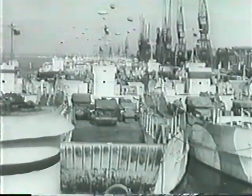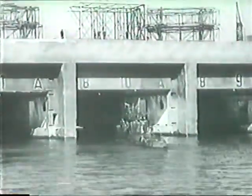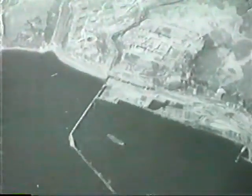At French Atlantic ports such as Brest, the Germans had built up well-protected submarine pens to shelter their U-boat fleet. Protected by up to 40 feet of reinforced concrete, these proved to be almost impregnable until they too were hit by Tallboy bombs dropped by Lancasters.